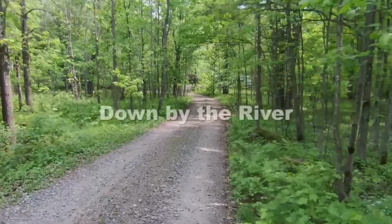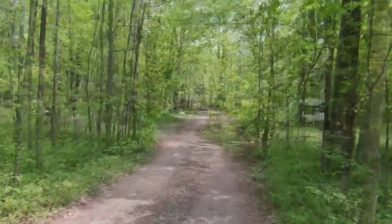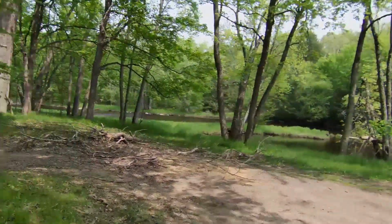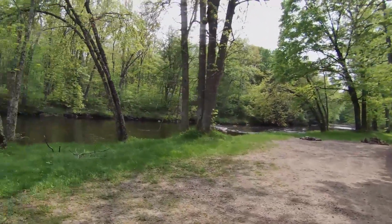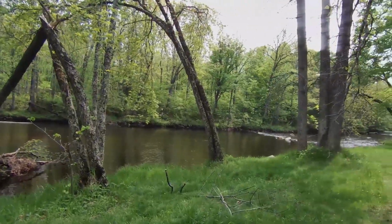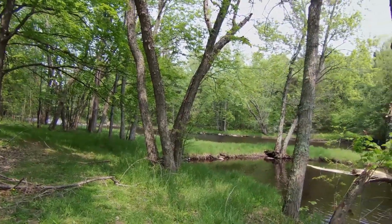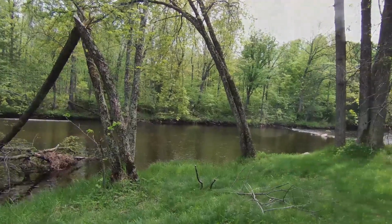Oh, there's somebody camping down here. Glad I didn't ride down. There's 2 trailers. These folks are probably going fishing right now. Pretty nice sites though, especially this one, right by the water. Little swift water rapids there, another one up there. Right now the mosquitoes are not bad here, but they probably will be later.